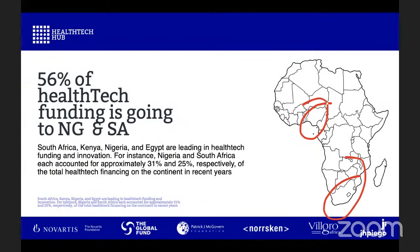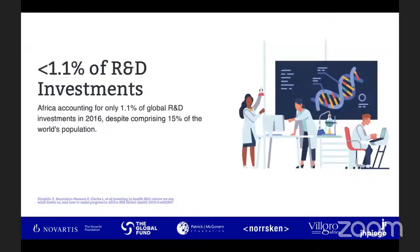Right. So just a bit of data to get us started. From a continental perspective, Nigeria and South Africa have carried the bulk of most investment for health tech funding over the last couple of years. So that's just a point to think about. And then Africa carries only over 1% of the total global R&D budget. This number is of 2016. This may have changed a little bit. Maybe now it could be 2%. But as you can see, most money is not here. So I think there's a call to action for African founders to really focus on this and see where this funding is and how to actually get ready for it.